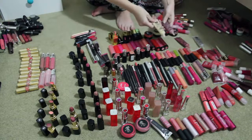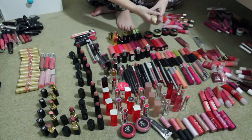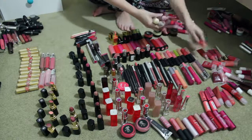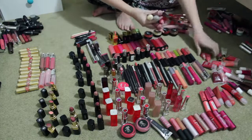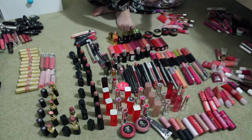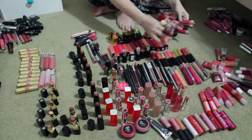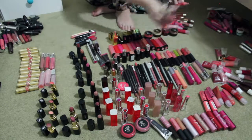So the Napoleon lip lacquers, gosh, I never even use these anymore. I'm going to get rid of all but these two, which are Candy Apple and Bitten Rouge. So I'm going to keep those two. I'm going to get rid of these 6.